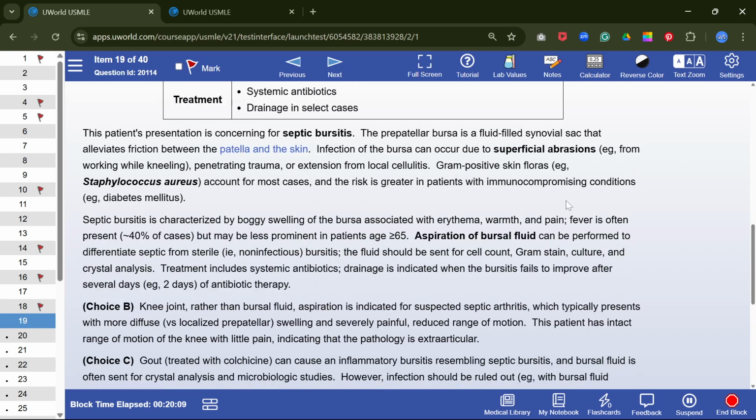Knee joint rather than bursal fluid aspiration is indicated for suspected septic arthritis, which is represented by more diffuse versus localized prepatellar swelling and severely painful, reduced range of motion. This patient has intact range of motion of the knee with little pain, indicating that the pathology is extraarticular.